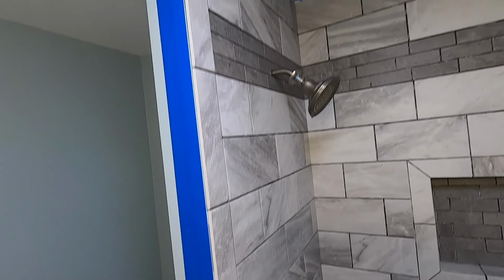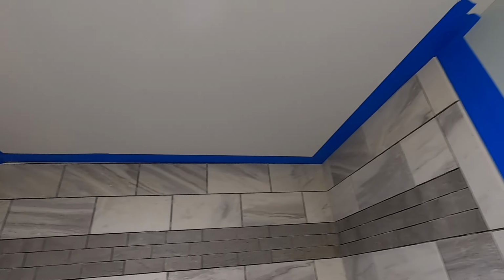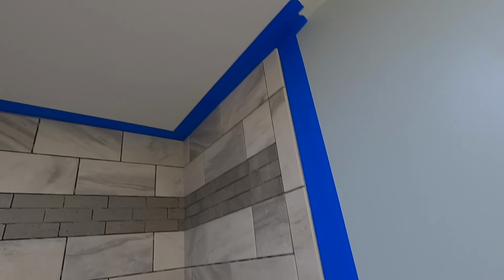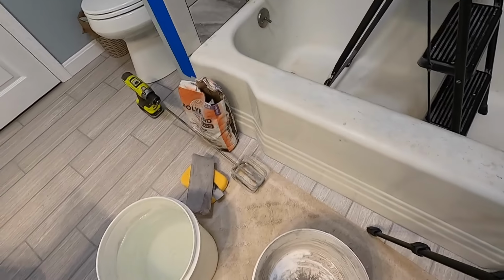There we go. I put two rows of tape. I want to be careful not to hit any of the paint. Even though you can clean it off, it just makes it easier to tape it up. So now we're ready to mix up grout.